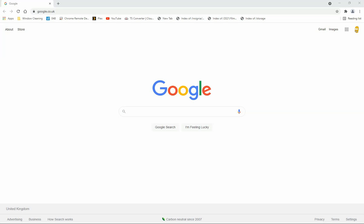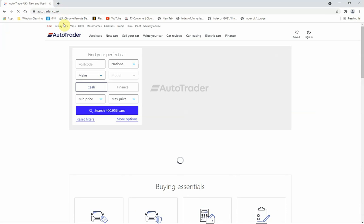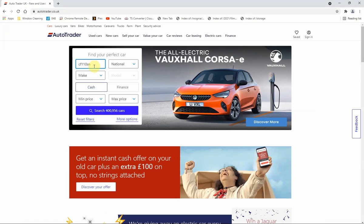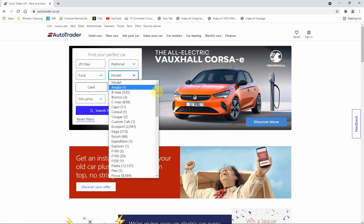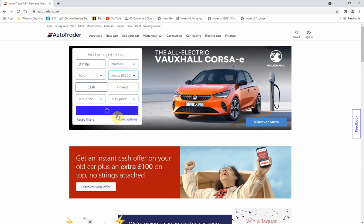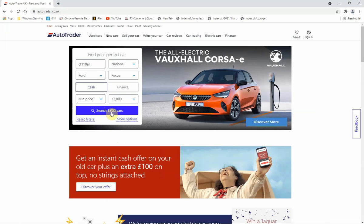So first thing we're going to do, we're going to just pick any car off the Auto Trader website. So let's go to the Auto Trader site and we're going to just put in any postcode. So I'll put in a Cardiff one, national, and we're going to search for, let's say, a Ford, pretty popular car, and we'll go for a Focus. So Ford Focus, there we go, plenty of. And let's say we want to pay a maximum of 3,000. Yeah, so we'll just do a search.